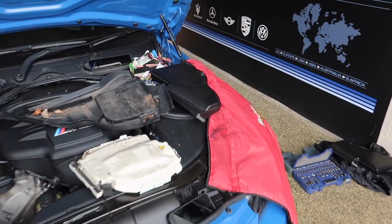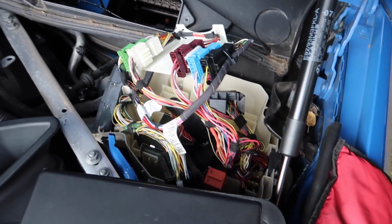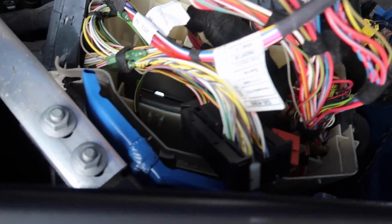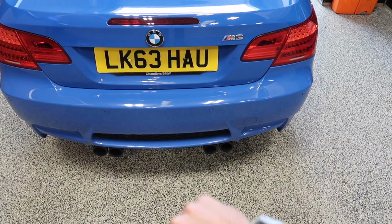So yeah, the point at which we're at, the ECU's coming out. I mean, I don't even know what I'm looking at. That could be an ECU. It might not be. I know the ECU's in there, I think. Chaos, it's like Spaghetti Junction. It looks like my brother's head.